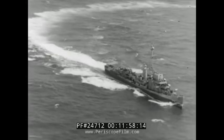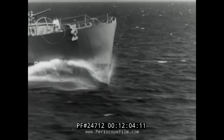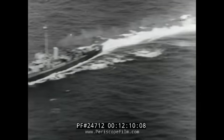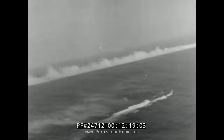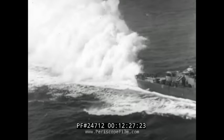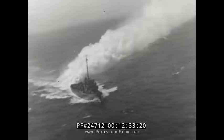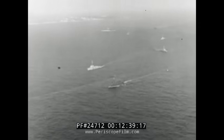Zigzagging is another important art to learn when you're in the sub-chasing business. In smokescreen exercises, DEs work in teams. One acts as convoy guide. The other lays a smokescreen anywhere up to 12,000 yards long. And now, Bermuda, proving there is some truth to that part about seeing the world.